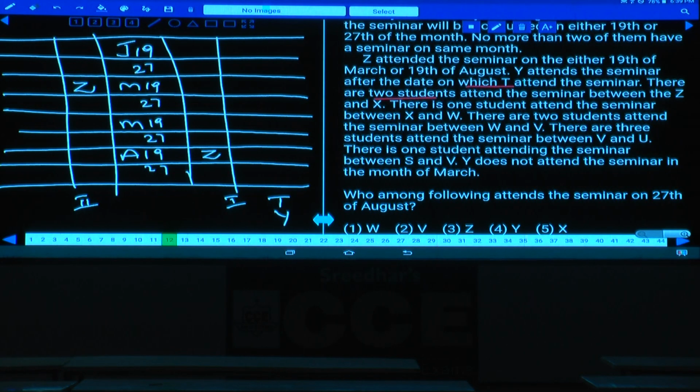There are 2 students who attend the seminar between Z and X. Between Z and X, how many people are there? There are 2 people. Now in this case there are 2 people, means X must be on May 27th. There are 2 people between Z and X.